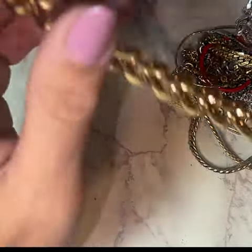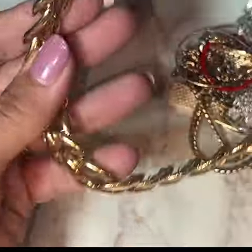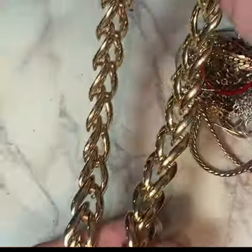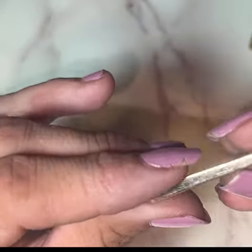This is not marked, but this is really pretty. It's definitely a decent costume piece, like a nice, heavy, well-made piece. This earring.